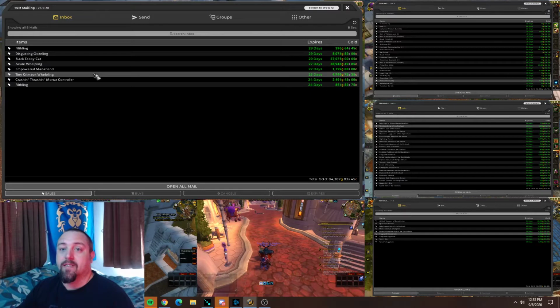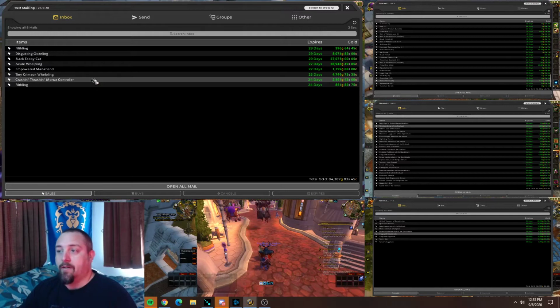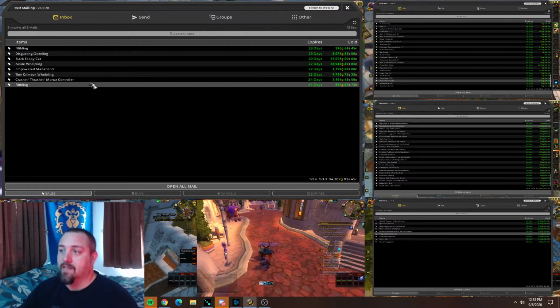Then we've got the Tiny Crimson Whelpling for over 4,000, almost 5,000. Then one of the WOD Rare toys for over 2,000, and then another Filthling. This one a little bit higher, at least over 800 gold.